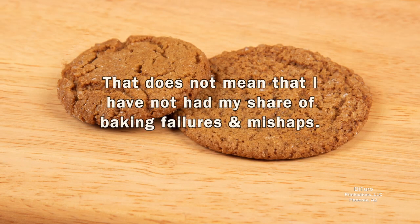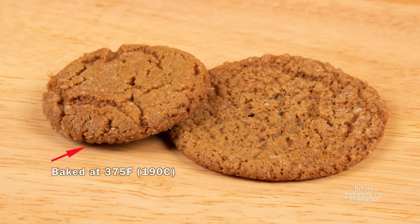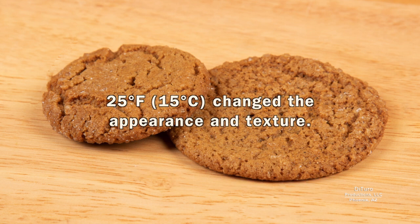That doesn't mean that I haven't had my share of baking failures and mishaps. This is the same ginger snap cookie recipe with 2 different outcomes. Why? Instead of setting the correct temperature of 375 degrees, I had preheated the oven to 400 degrees. I discovered the error after the cookies were in the oven. The 25-degree difference in temperature changed the appearance and texture.